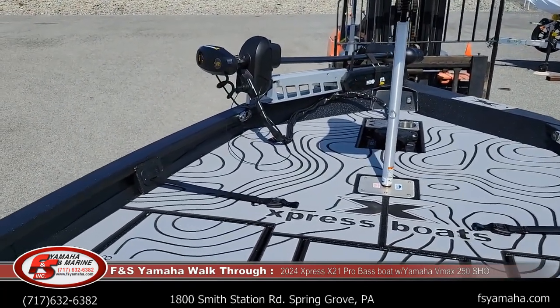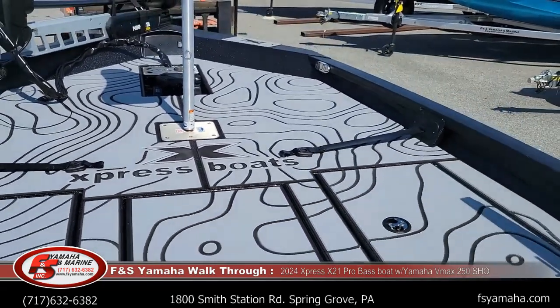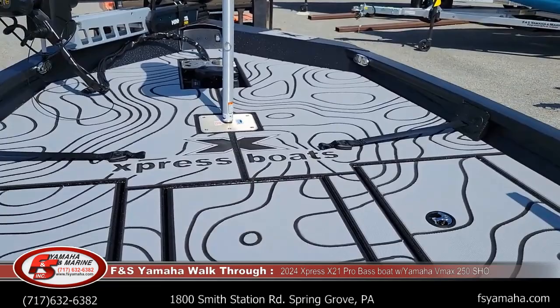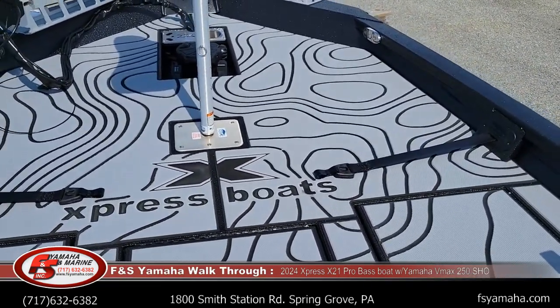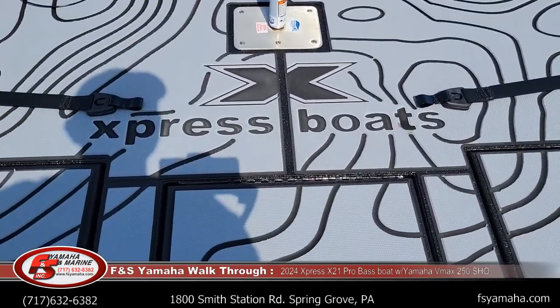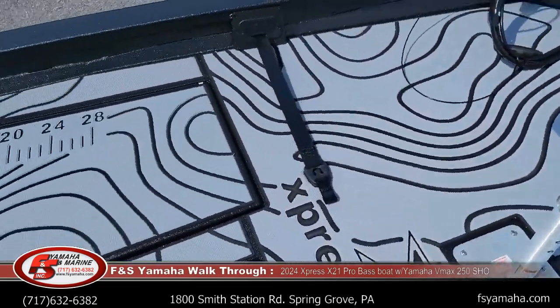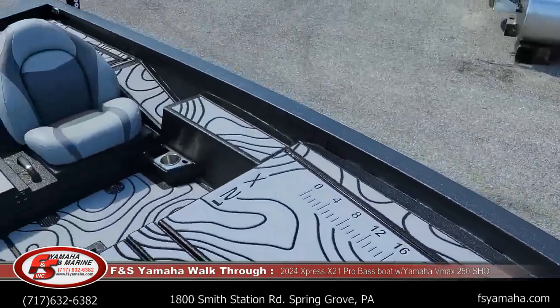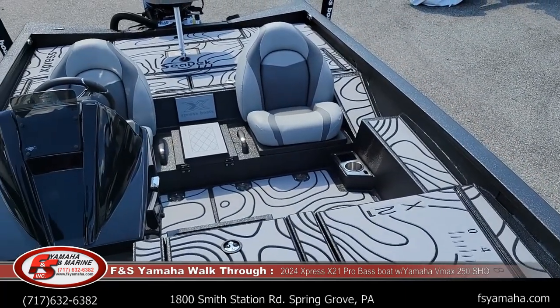Our website will have everything listed that we have here in stock, and also on order. And in addition to special orders, if we normally have boats already on order, you can reserve one. It'll shorten the lead time considerably. And then normally, as long as it's not too soon to actually being started in production, Xpress will let us make changes to them as well, if you have something else in mind.